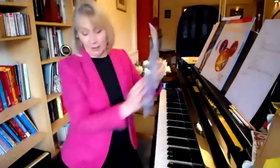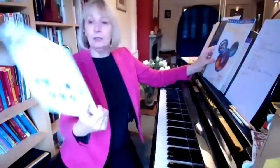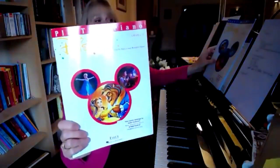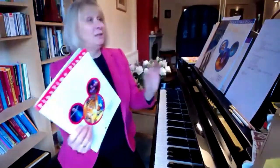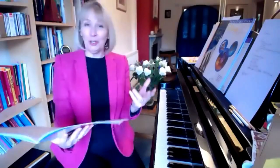I'm just going to quickly come in with two others while I'm here, because another child had Playtime Piano, and this is all level one. And again, I said to her, what would you like to learn? And she came out with Gaston from Beauty and the Beast. Never heard it in my life, but she has had a lot of fun learning it. And it's very Parisian. It has this wonderful Parisian waltz to go with it that I've recorded and shared with her. So I should be really interested to see how that goes.